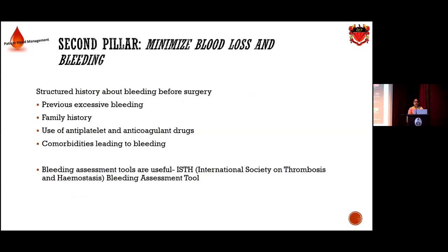For the second pillar in this preoperative period, what we can do to minimize blood loss and bleeding during operation or the perioperative period is to take a proper history about bleeding: whether the patient had any excessive bleeding, whether there was a family history, whether the patient is on any anticoagulants or antiplatelets, or whether there are any comorbidities. There are so many risk factors, and you can use a bleeding assessment tool, which has been proposed by the International Society on Thrombosis and Hemostasis, to identify the risk and then optimize these patients.